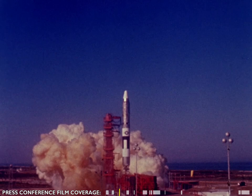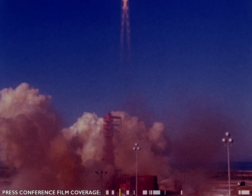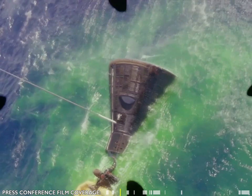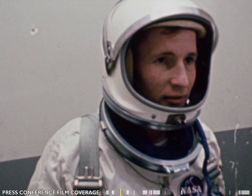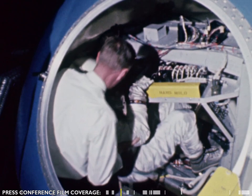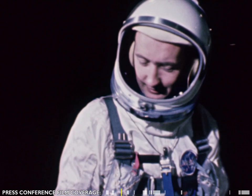We'll carry on with visual observations of terrestrial objects as we did in Mercury. We'll take radiation measurements both inside and outside the spacecraft. Various radiation packages will be installed in the spacecraft and around the astronaut to measure the radiation that he's exposed to. We will also measure radiation on the outside of the spacecraft.